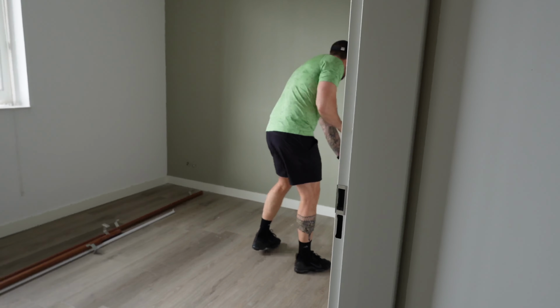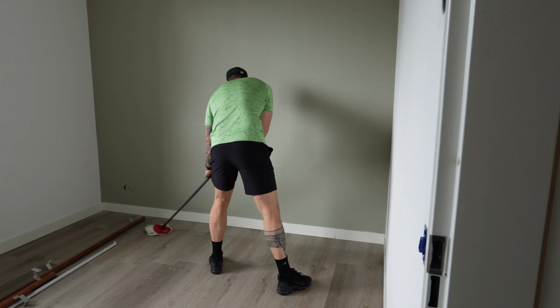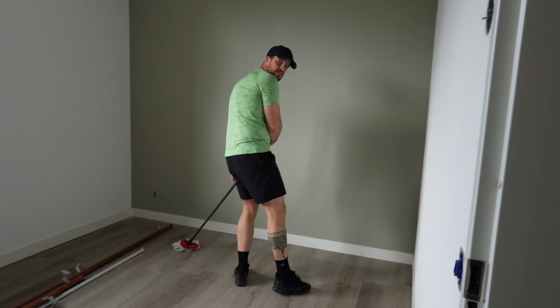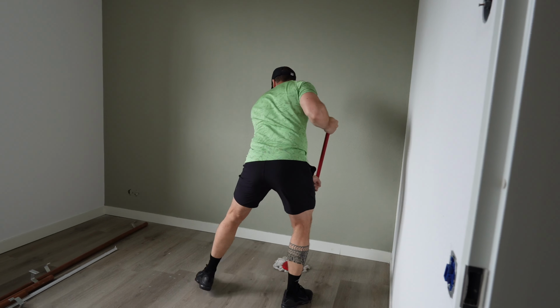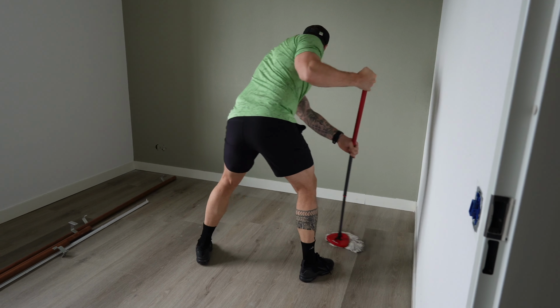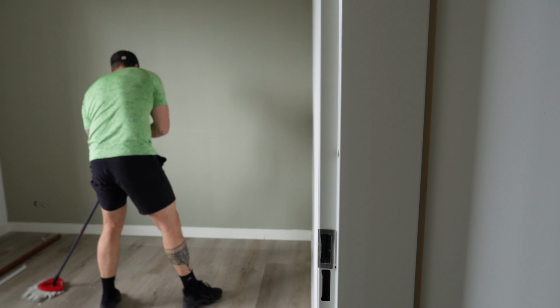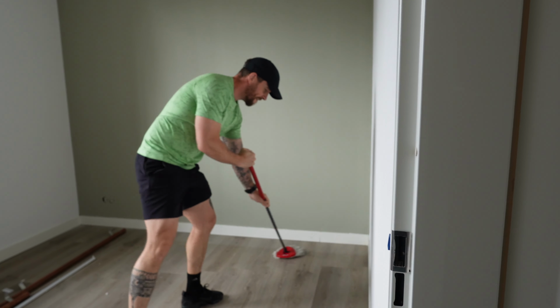Now on to cleaning, because we've got lots of cleaning to do. Look at that, my cleaning lady. Ooh, it's a cutie. Oh yeah, show me those moves. Of all the household chores, Rowan is definitely the best at cleaning the floors.